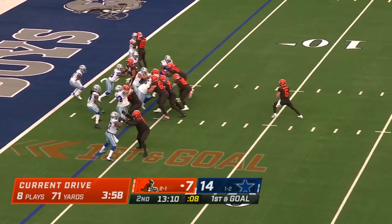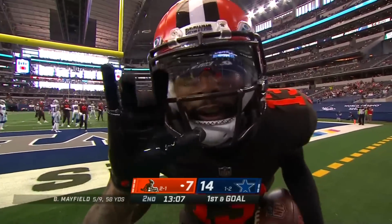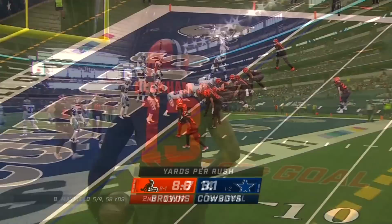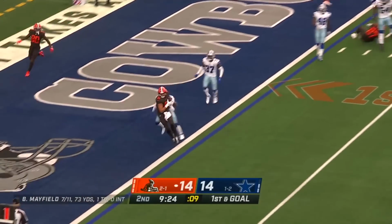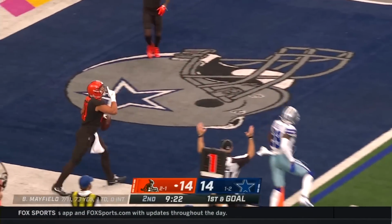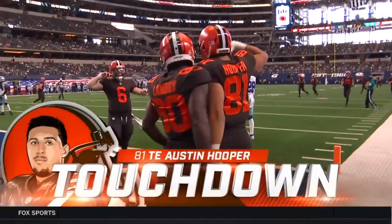On a first and goal, Mayfield on the fake, lofts it into the end zone. Touchdown, Odell Beckham Jr. That's close. I think maybe his shoulder hit, and they're going to run this play quickly and score. Austin Hooper for the touchdown, his first as a Brown in Cleveland.